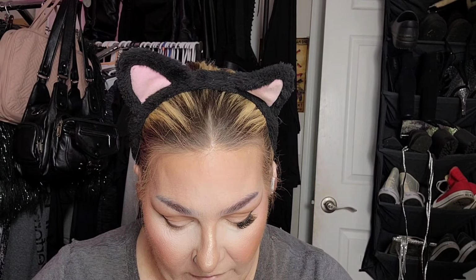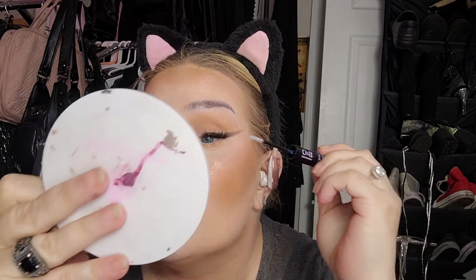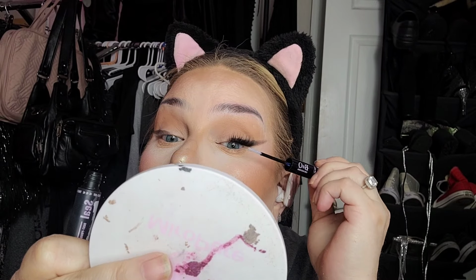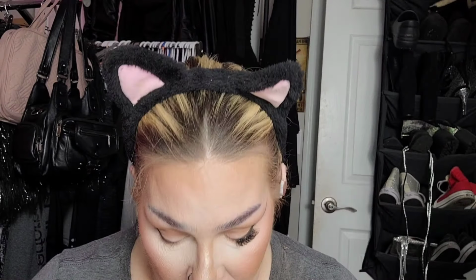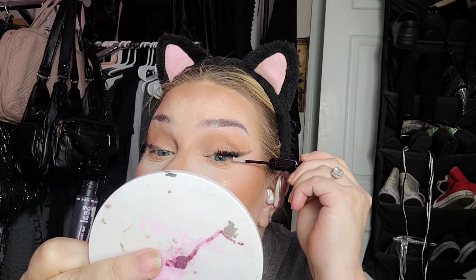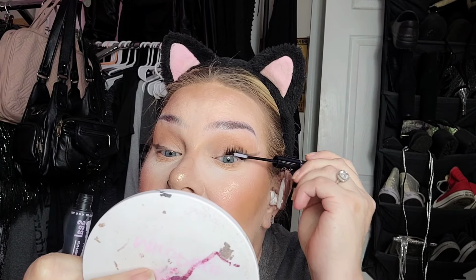Okay, and then what you do is you take the seal side, where it says seal. It's probably backwards on my camera, but you take the seal side and then you just put that kind of all over the base where you put the lashes, and this just kind of does what it says, it seals them in.